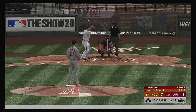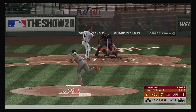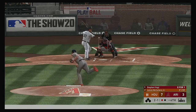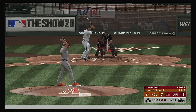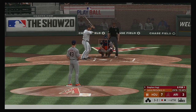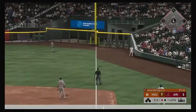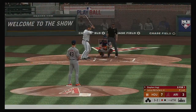Digging in for his second at bat, Stephen Vogt. He's 0-for-1 after grounding out in his only trip to the plate so far. Down low, two balls and a strike. Too high that time, and it's 3-1. If I'm in the box right now, I'm coming unglued. He is going to throw something over the heart of the plate. And it's up to a 3-2 full count now. Yanked high and deep down the line in right. And it's a foul ball.